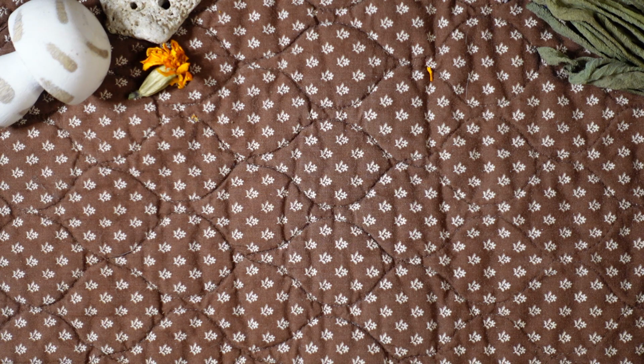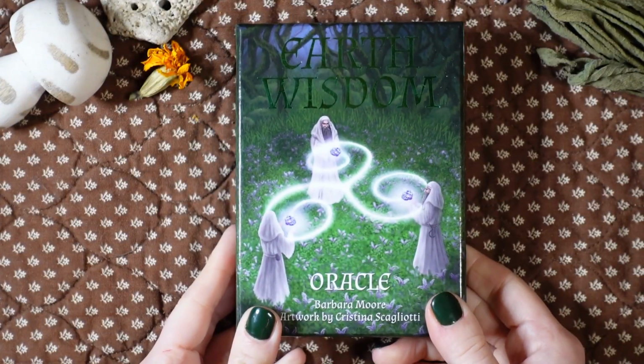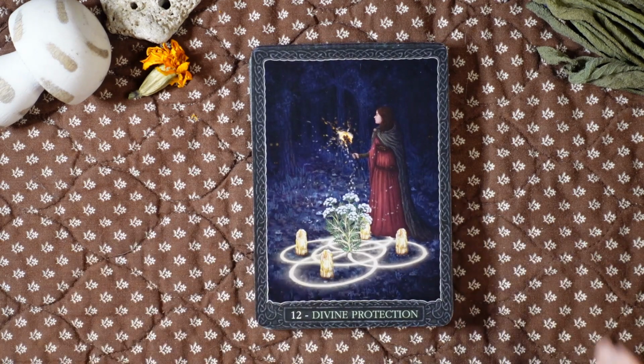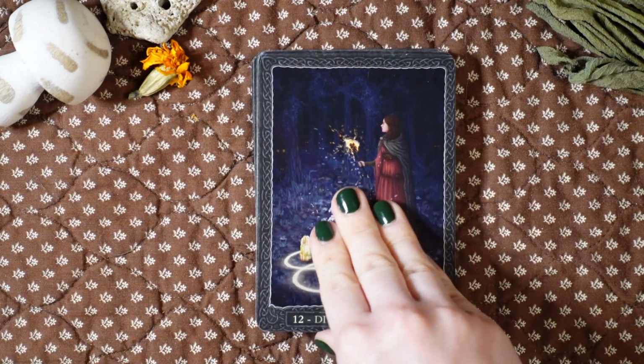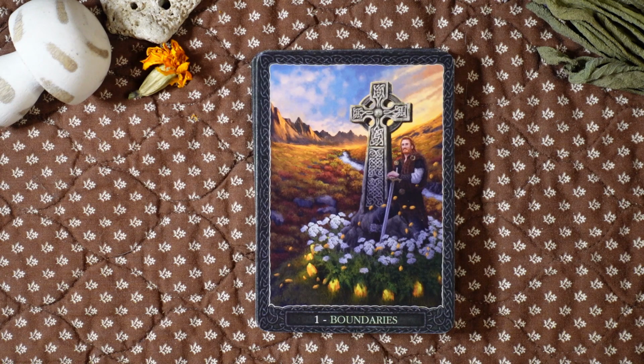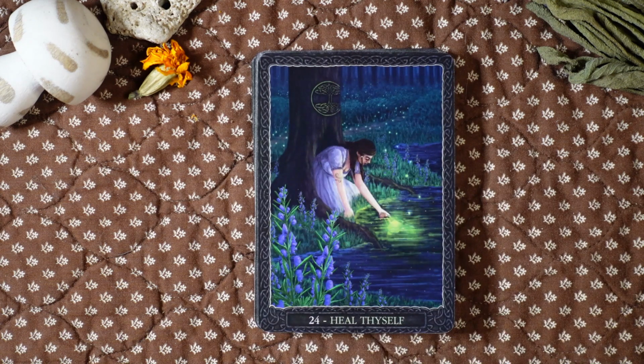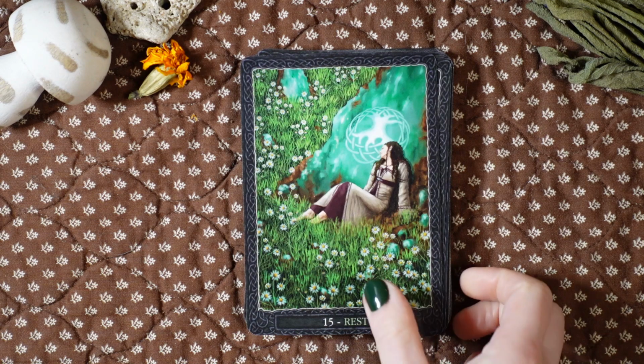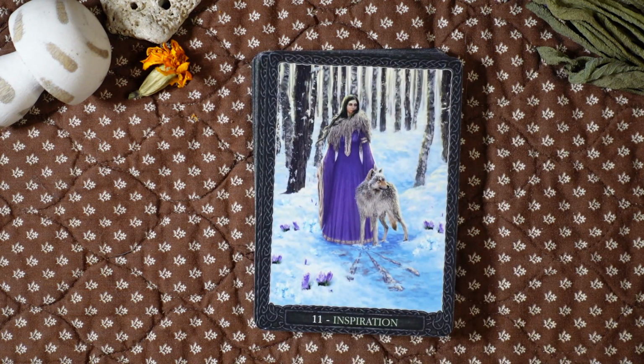Just leaving all this stuff out. Okay. Ooh. Earth Wisdom Oracle. Such a good one. So, not many cards, as is per usual with the Lo Scarabeo decks, but each of the cards just has so much cool stuff going on. We've got a kind of keyword going on, paired with, every card has a plant and a crystal. So it packs a lot of punch. How pretty is that?